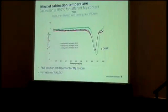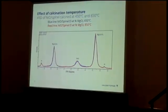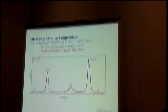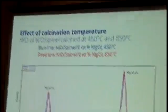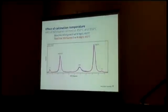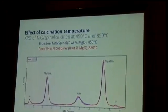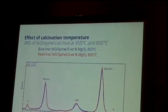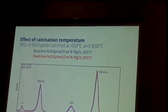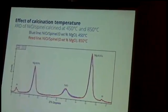But could it be formation of nickel alumina spinel? This question we then try to answer by looking at the XRD spectrum. Here the blue line is the spectrum for the 450 calcined sample, and the red is for the 850 calcined sample, and you can see they almost coincide. The XRD spectrum tells us we have nickel oxide. It's not nickel aluminum spinel.